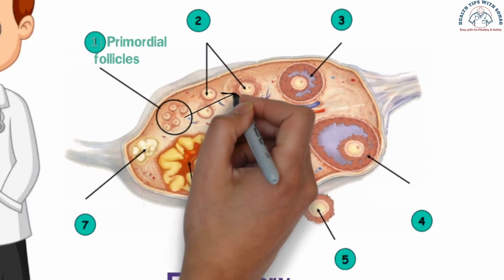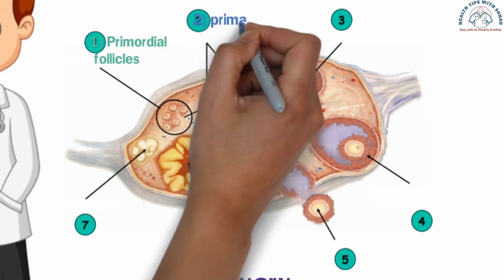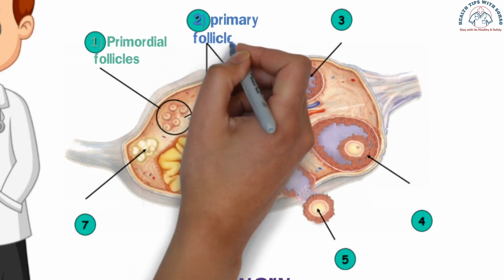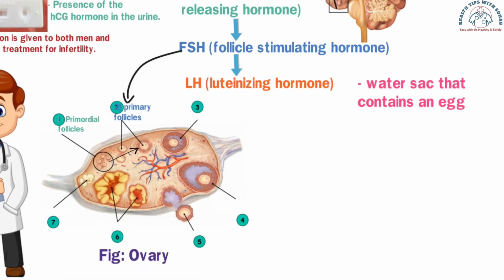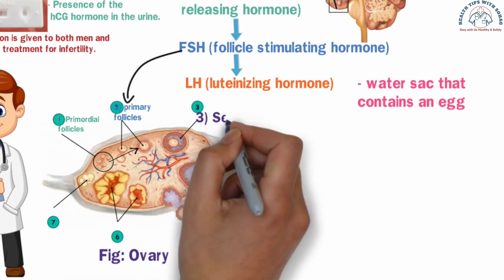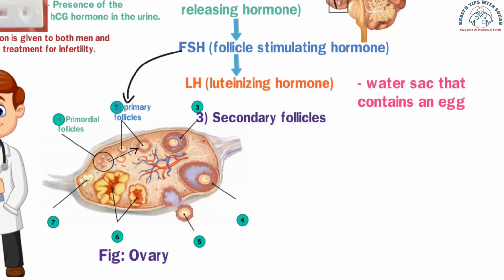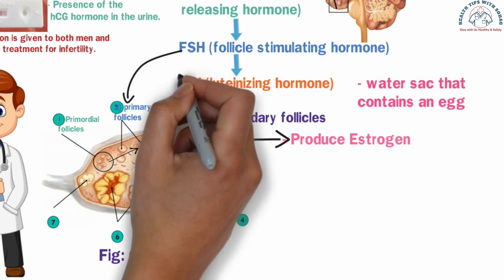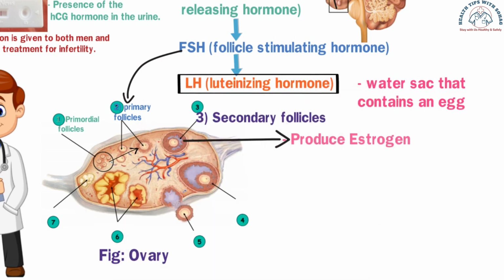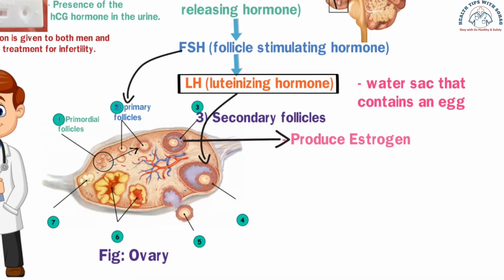Every month, starting from the beginning of the menstrual cycle, some primordial follicles begin to grow larger. These are then called primary follicles. FSH or follicle stimulating hormone stimulates the primary follicle, causing the follicle to grow even larger, and they are called secondary follicles. These secondary follicles increase the production of estrogen hormone in the woman's body. At this time, luteinizing hormone has been released. Luteinizing hormone then stimulates the secondary follicles, leading to ovulation.